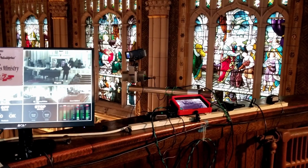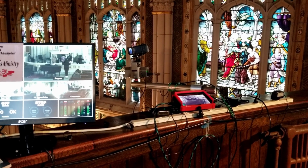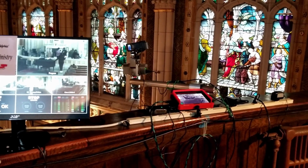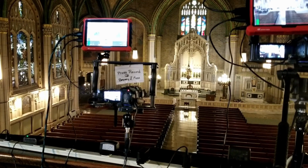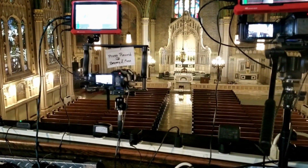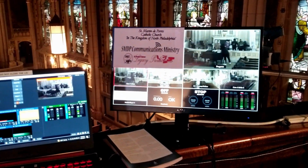And that's the remote control for the pan and tilt head on that camera. We usually set up kind of a static shot, but we can pan and tilt around with that remote control. This is our static shot. It always has a shot that we can fall back on down the center of the church, and that is the choir camera. And if you look over here, you see the choir.